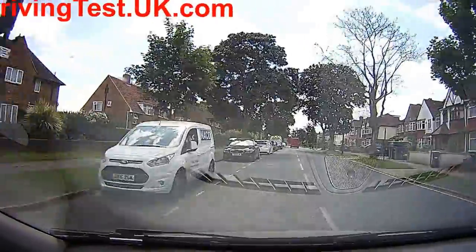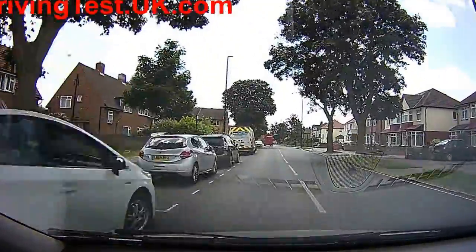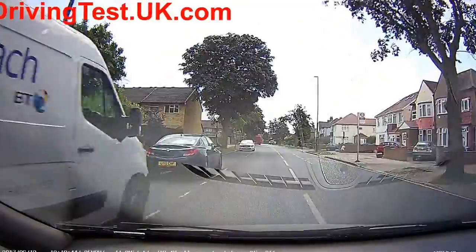We have just passed Isleworth Driving Test Centre and the road has now changed to Hall Road.